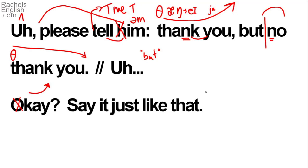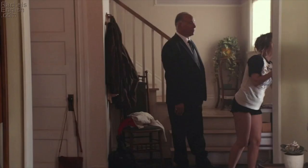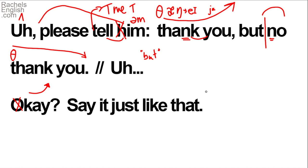Now this last sentence. Let's listen to it and really try to pay attention to the intonation. What's the most stressed word here? Say it just like that. The word say. So she starts by really stressing that. And then the rest of the words kind of come down after that. Say it just like that. Stop T.